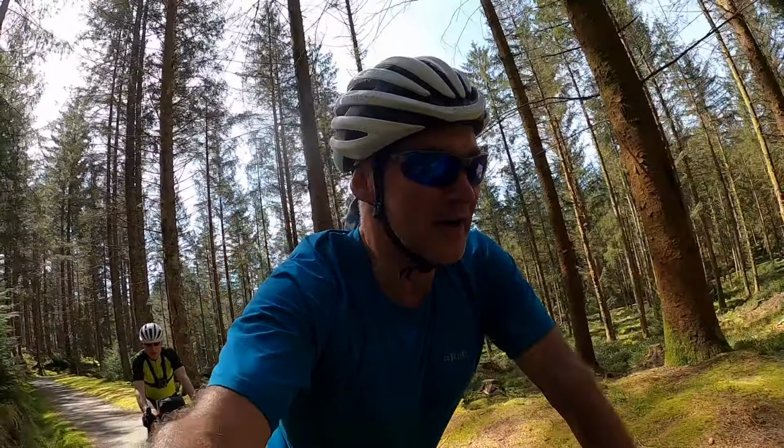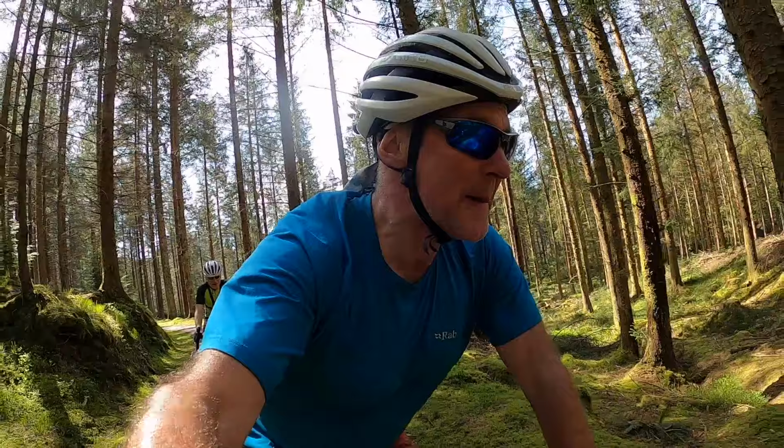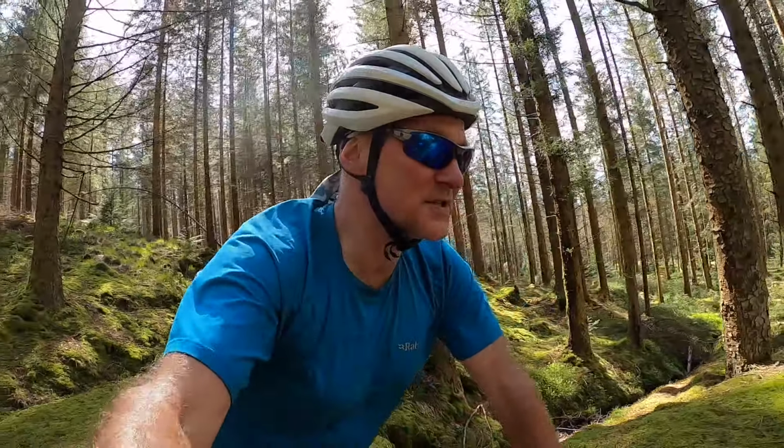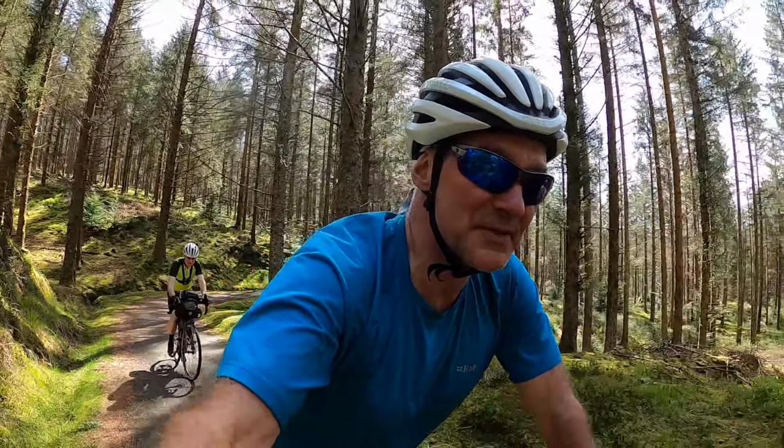So we just got to the car park where you access the trails and bridleway up towards the Severn source. So we're just riding through the woods. It's beautiful.